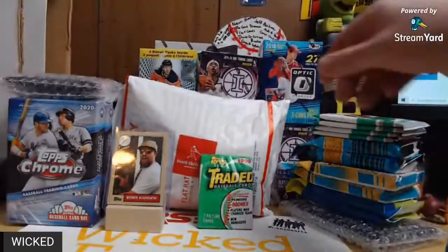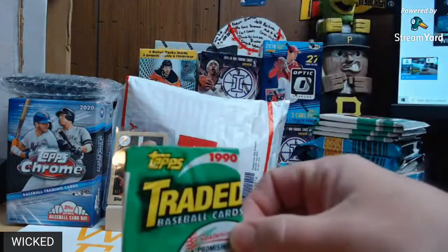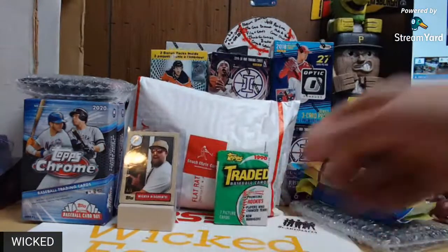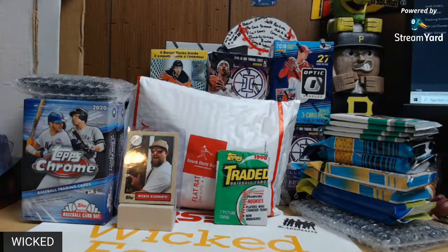Again, also, guys, we added blaster boxes on the website, packs on the website, 1990 Topps Traded packs, all kinds of stuff added to the website today. So how's it going tonight? Tonight, we're going to be spinning that wheel 54 times.